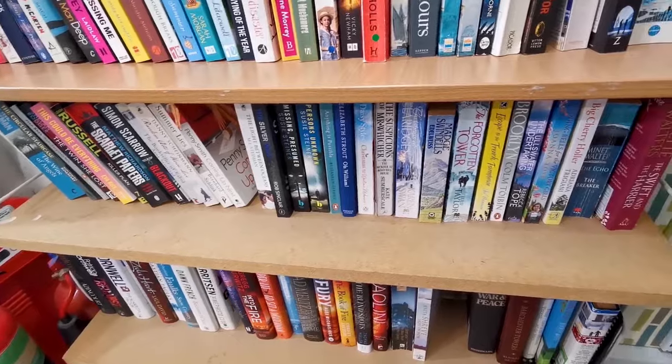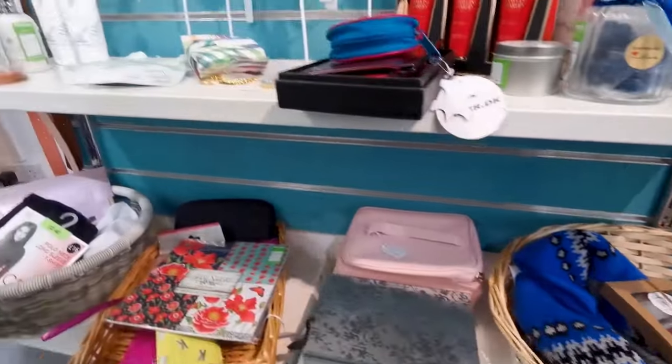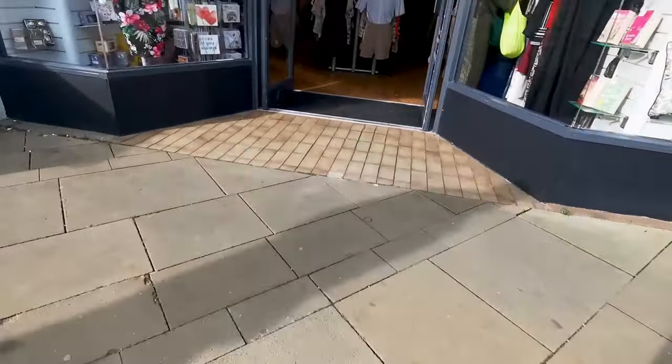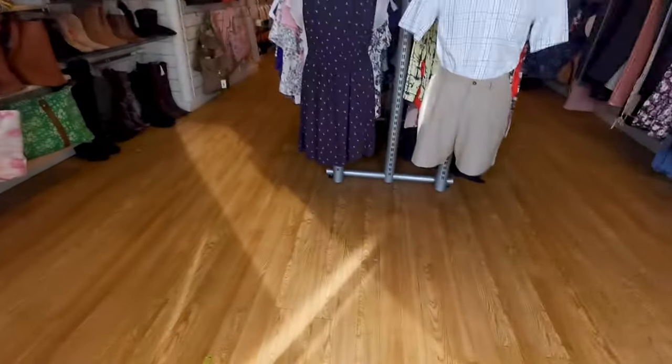And each of these shops is a charity. Each one is a different charity, so your money will be going to help different charities. So British Heart Foundation helps with research into heart conditions, I believe. And there's all different charities as we work our way up the high street. So you can choose which charity you want to give your donations to, and you can choose which shops you want to buy in based on which charities you like.